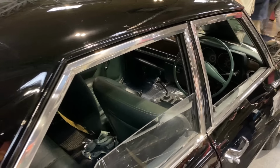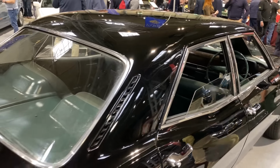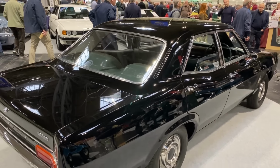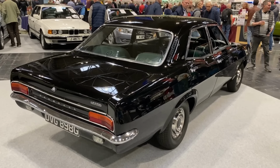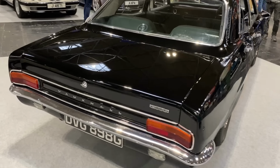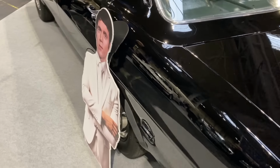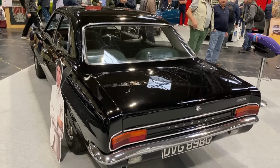One of these used in a TV program nobody will remember, I'm sure, watching, called Randall and Hopkirk Deceased. And another testament to long-term ownership and the care of one very dedicated owner. That is absolutely beautiful, isn't it? And there's the old picture from Randall and Hopkirk Deceased. Lovely.